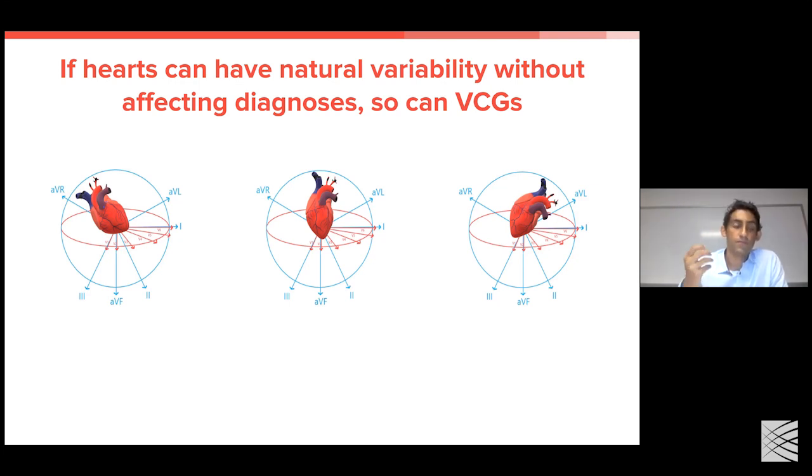So this can be a rotation to reflect the different orientations in a patient heart, or scaling to reflect different sizes in a patient heart. And so hopefully this will train our self-supervised learning model to be invariant to spatial properties that are really unnecessary for diagnosing ECGs. As such, we propose the following two augmentations once you've derived your patient VCG.